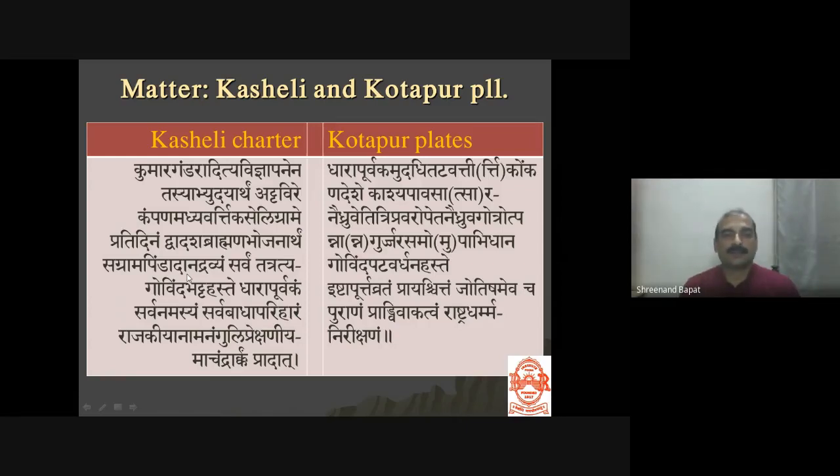So that the political people, that is the people of the state, would not be able to enter their fingers into this affair. So that's it. So the conditions are very clear.